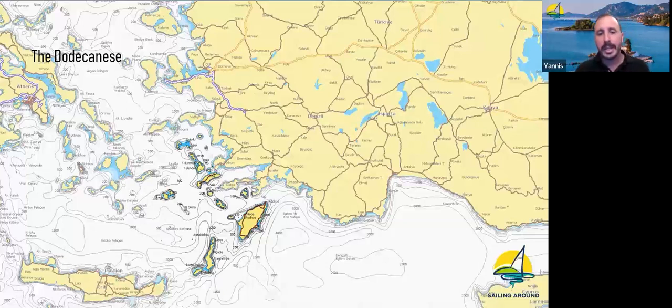So the Dodecanese comprises some fantastic islands. Generally speaking, the weather down there resembles a little bit more the Cycladic weather. There is the Meltemi blowing over there, but a little bit depowered. And there is kind of an oriental feeling in the temperature because the humidity is high and it tends to be warmer, especially during summer times. So you're going to get a mixture of things and civilizations down there.